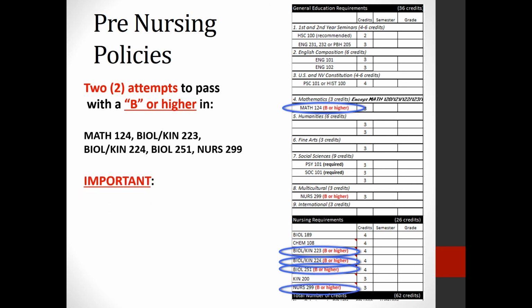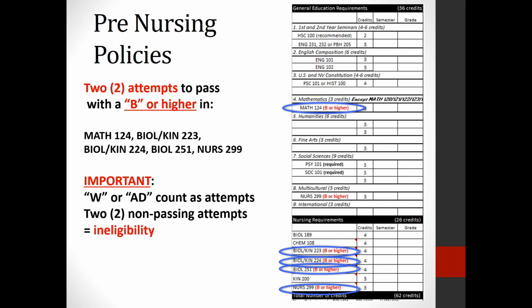It is important to note that a withdrawal or audit of a course counts as an attempt. If you have 2 penalty attempts, which include a withdrawal, audit, or grade of B- or lower, you will be ineligible to apply to the full program. For all remaining general education courses, a grade of a C or higher is required. Grades of a C- or lower are not acceptable.